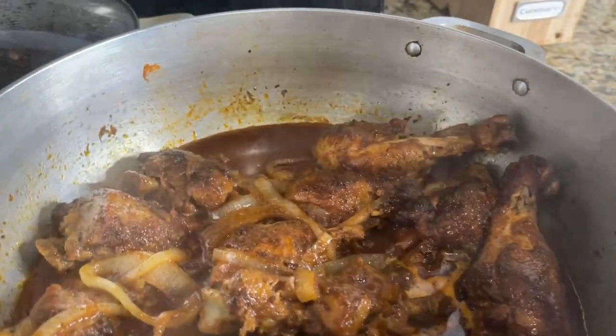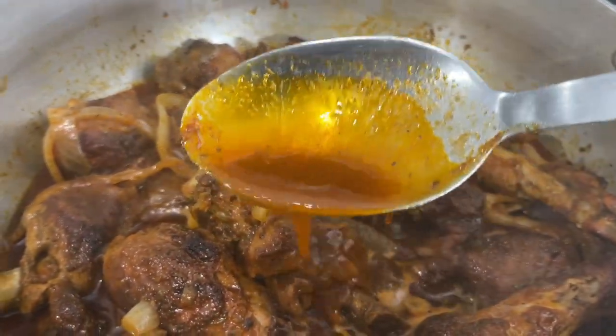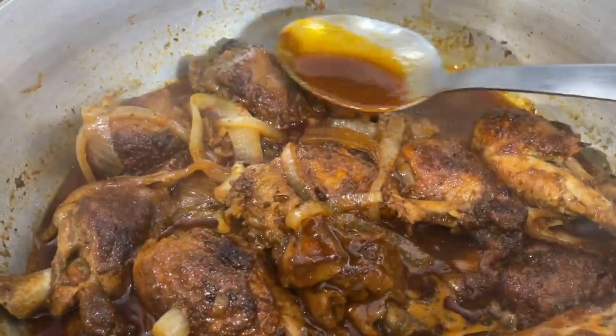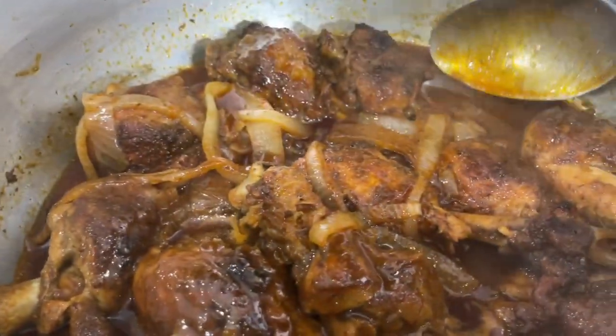All right, so it's been about 20 minutes now. Look at our gravy. Look at how rich it is. The chicken is nicely cooked. Look at this. It smells amazing.